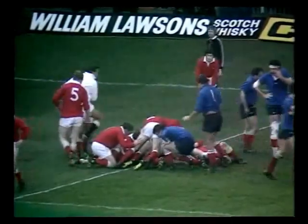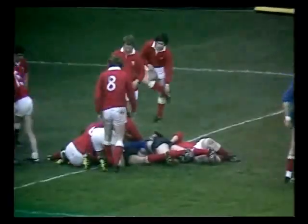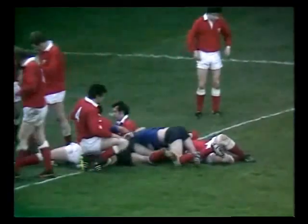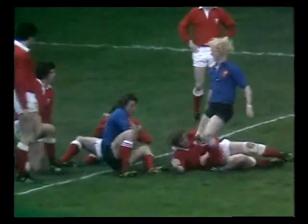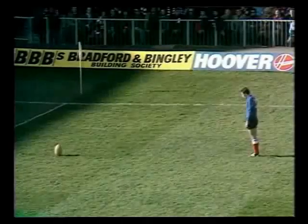Now it's one of those drive overs we'll have to check as they get up. There's no way of telling until the last man clears. But it's four points to France. Revillon and Skrela. Skrela the try scorer. The Toulouse boys both together in that drive over. And France go ahead by four points to nil. Eighteen minutes of the first half gone.